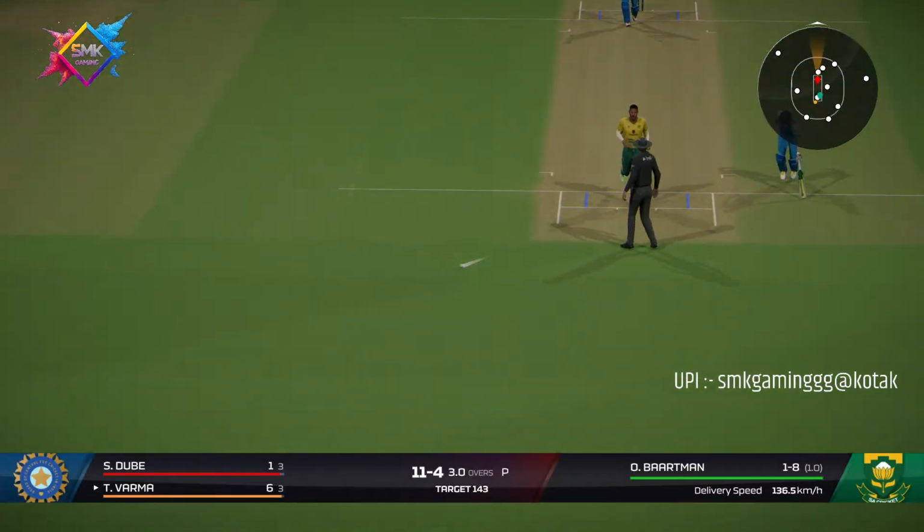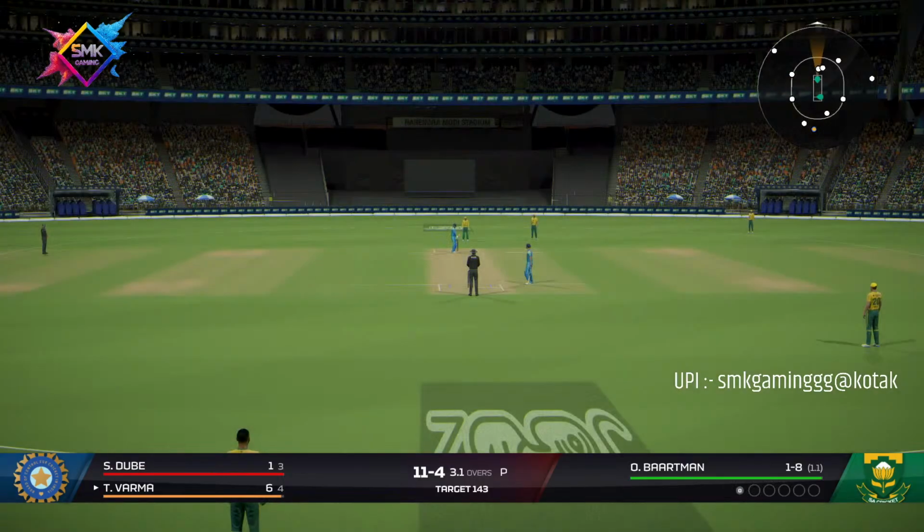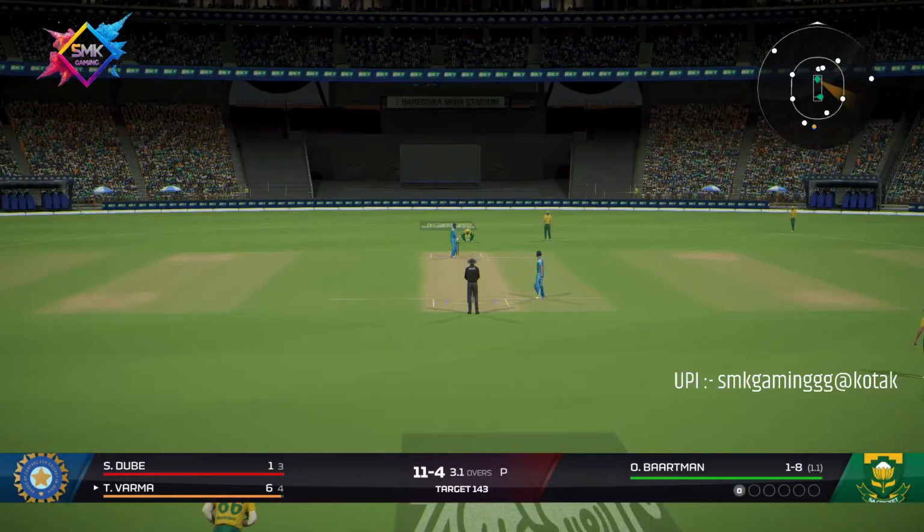Nice shot. Runs possible. Smash down the pitch. Oh, but it collects the bowler's stumps. They should get through for a cheeky single, but it's unlucky. Probably would have been a boundary.